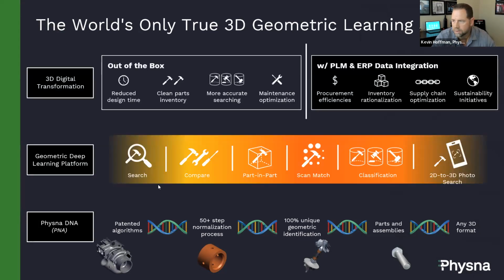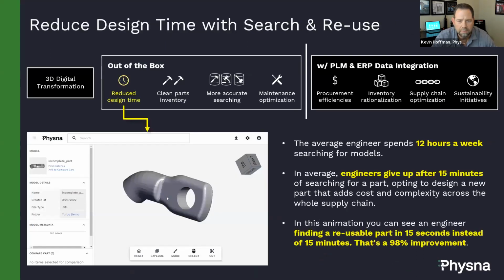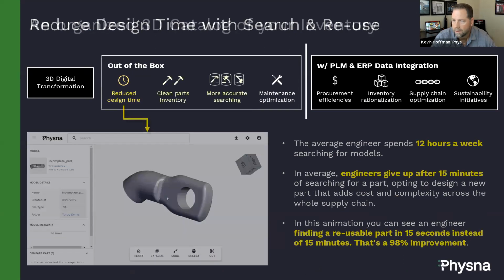So the first big one, and the low-hanging fruit, is reducing design time and search with reuse. With an average engineer spending roughly 12 hours a week searching for models, and those same engineers normally giving up after about 15 minutes of searching and opting to design something new, somebody with Physna can find a part in 15 seconds and thus reduce the design time and complexity across the supply chain because they're no longer building parts that have already been built. So that's a big one.